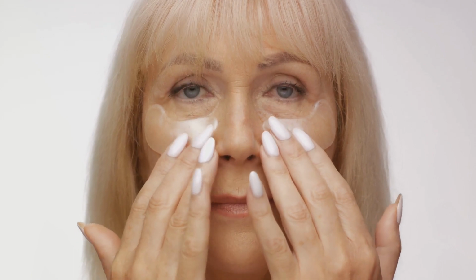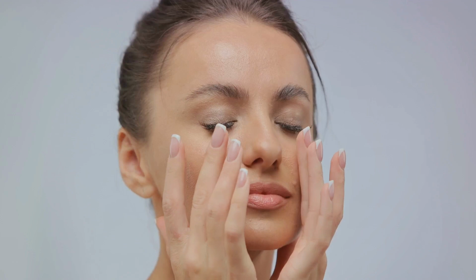What about hyperpigmentation, you ask? Castor oil is your ally there too. By reducing inflammation and moisturizing the skin, castor oil can help fade dark spots and even out your complexion. Just a few drops of this miracle oil can pave the way to a more balanced and radiant complexion.